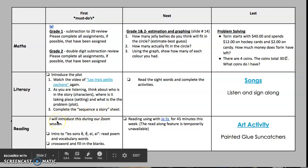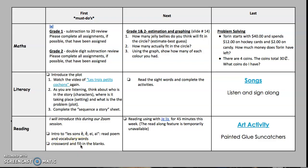In our Zoom session this week, I will introduce our new sound and review some new vocabulary words. There is a crossword and a fill-in-the-blank sheet as well. If you are coming back to class, there is no need to print these sheets, as I will be doing these activities in class with your child.